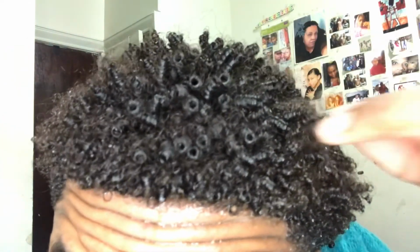Look at them curls. I can't wait till they get longer. Oh my god, and longer and longer. It's gonna be even better. The more they grow, the better they get. That's what I noticed. So that's really all I do, y'all.